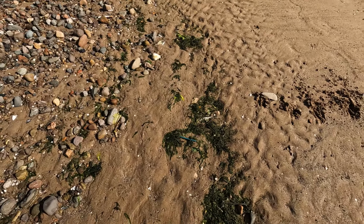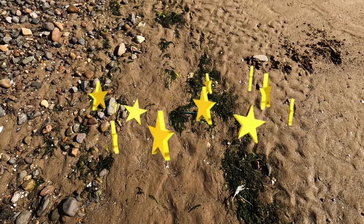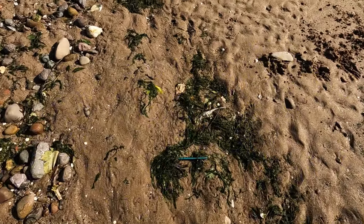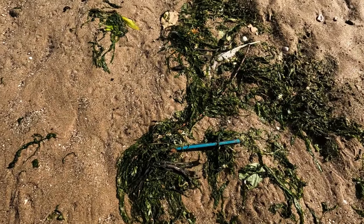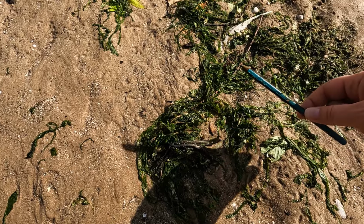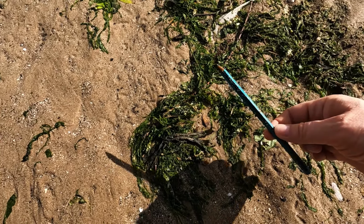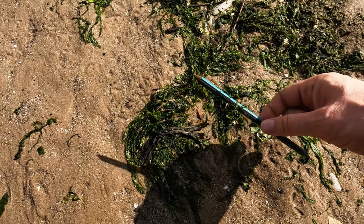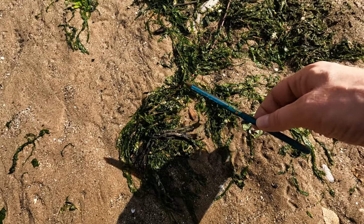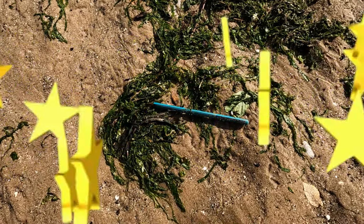Is this the Star Find? Is it an early Star Find? Can you see it? It's right there. It's a pencil, or is it a pen? Could it be even better than a pencil? No, it's not better than a pencil. It is actually a pencil. That is awesome. I wonder how old this pencil is. Anyway, this could be Star Find. Is this our find of the day?